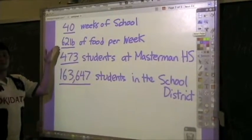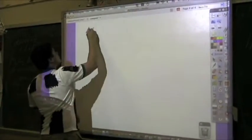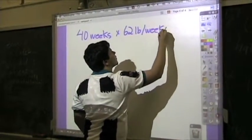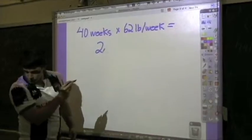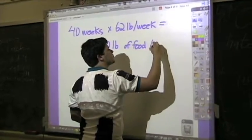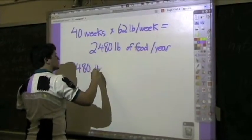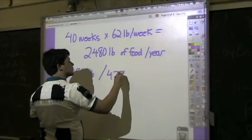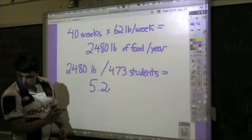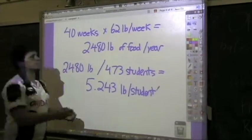How much food does the School District of Philadelphia waste in 1 year? These are the variables. The first step is to multiply the number of weeks in a school year times the amount of food wasted by the Masterman population in 1 week. This calculation leads to 2,480 pounds of food wasted by Masterman in 1 year. If we take this number and divide it by the number of students at Masterman, we can find the average amount of food wasted by each student in 1 year. This calculation leads to 5.243 pounds of food per student wasted in a year.